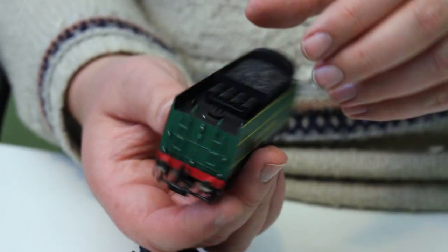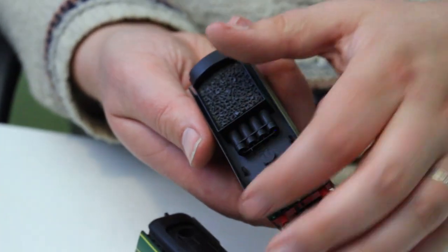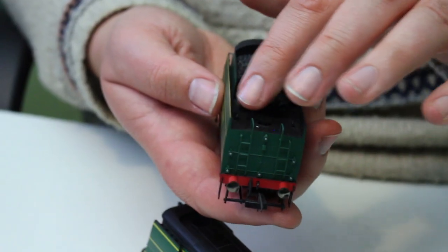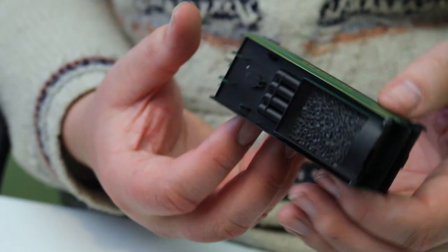Then we've got the representation of the air tanks, very, very nicely done, and the air smoothing casing extends the length of the tender, and we get these sort of fins at the top where the plates go up and from the side give a nice smooth outline, but when looking down you can see all of this detail in the top. So it's really, really nicely done.